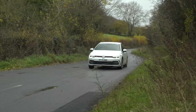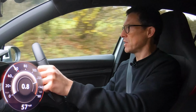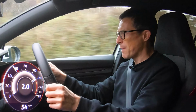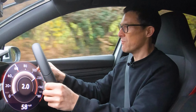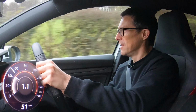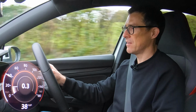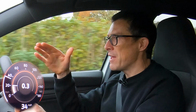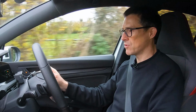Hot hatches aren't just about the launch, are they? They're about how they make you feel on a twisty road. So let's go into manual mode for the gearbox on this GTI and hoon it about a bit. It seems a bit sharper than the last GTI, and it really does grip onto the road. This is more fun than any other GTI I've driven. It really is. It's not playful on the throttle like a Hyundai i30N, but it's really composed and really quick.